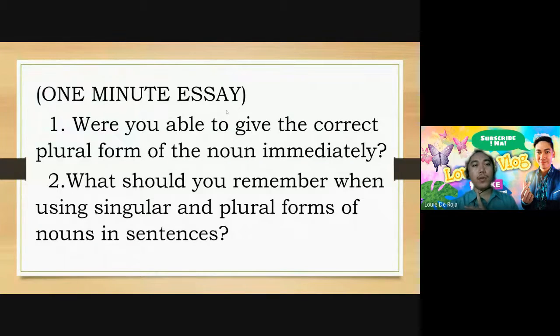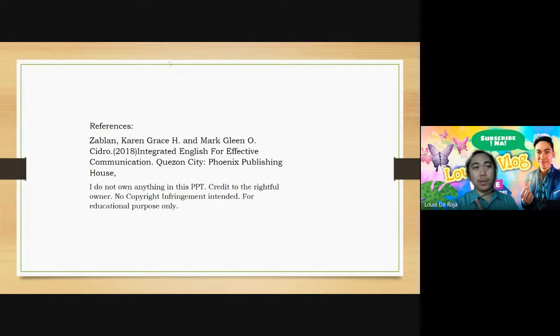Okay? So, 1-minute essay. So, this is assessment. Were you able to give the correct plural form of the noun immediately? Nagamit ba natin yung plural form ng mga singular noun na yon agad-agad? Okay, what should you remember when using singular and plural forms of nouns in sentences? So we need to remember the rules. We need to follow the rules. Okay? Pluralization of nouns. Okay? So this is my references.